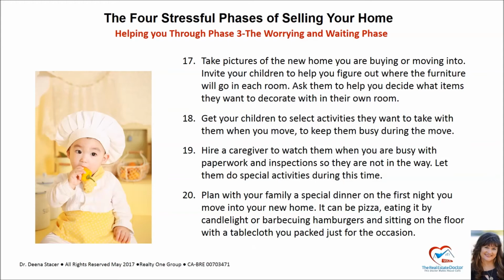Plan with your family a special dinner on the first night you move into your new home. It can be pizza and eating it by candlelight, or barbecuing hamburgers and sitting on the floor with the tablecloth you packed just for the occasion.